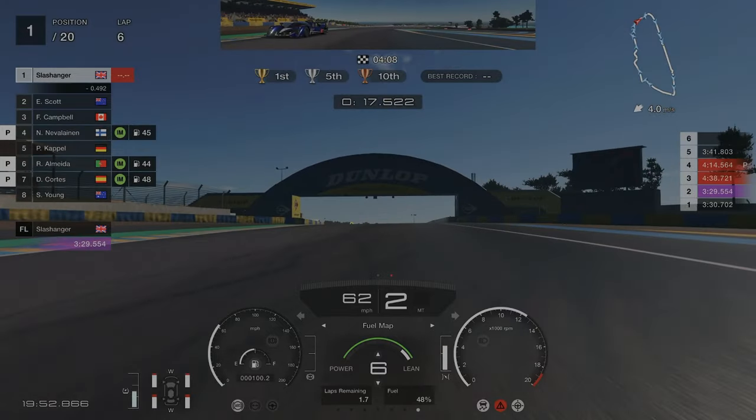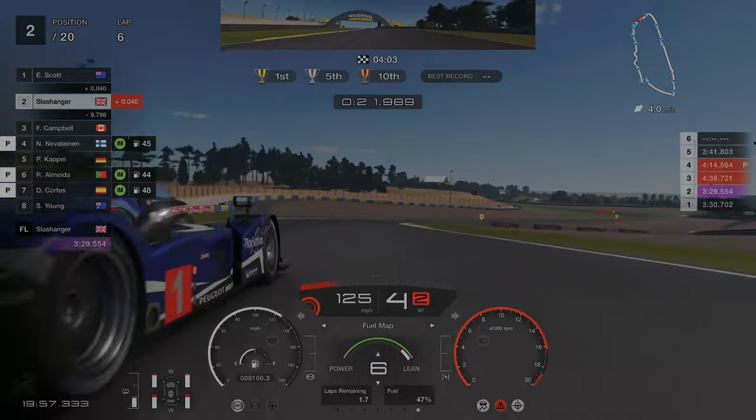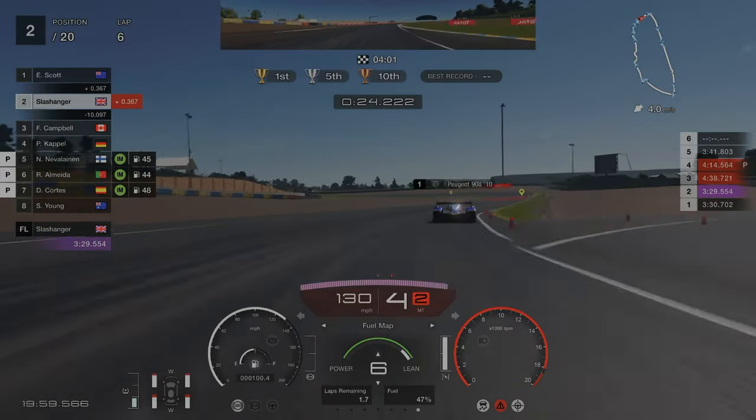At this point, the AI is a lot faster than us, so we're going to let them go so we can save fuel. It's not going to matter too much because they end up boxing at the end of this lap anyway.